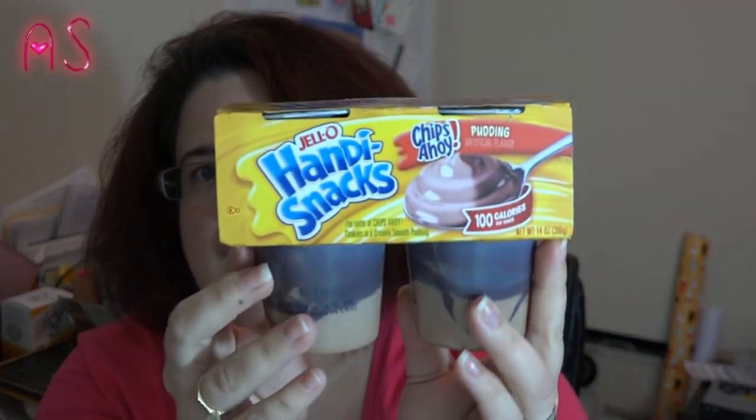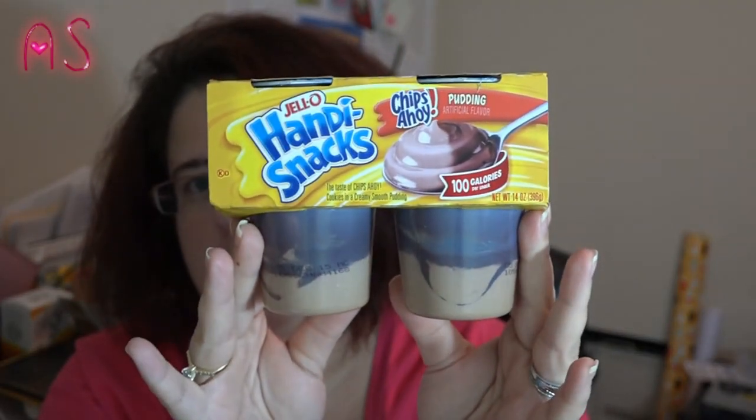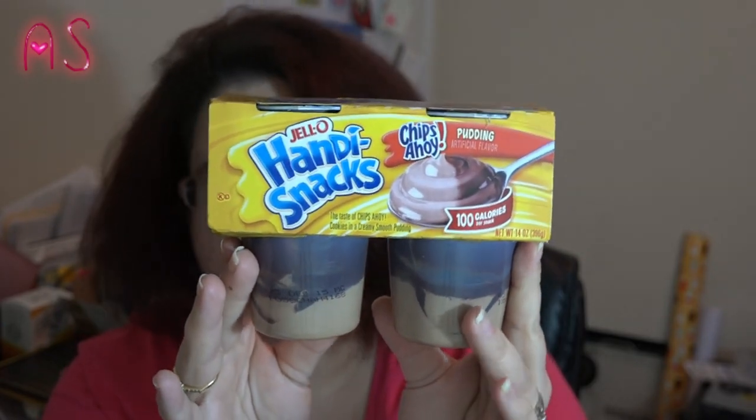The next thing I picked up for Lily are the Jell-O Handy Snacks. This is the Chips Ahoy. There's 4 containers. She loves this stuff, so I always pick it up when she runs out.